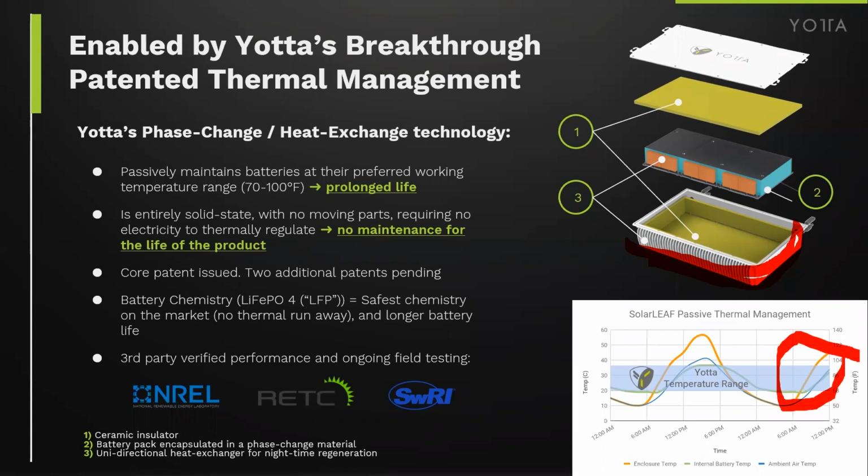The second thing is the battery packs themselves are encapsulated in a phase change material. Phase change material is nice because, it's just physics actually, once you take a solid and turn it into a liquid, you're able to pull a lot more heat away. So by doing that, we're pulling heat away from the batteries, again trying to maintain that 70 to 100 degrees F for performance and reliability.